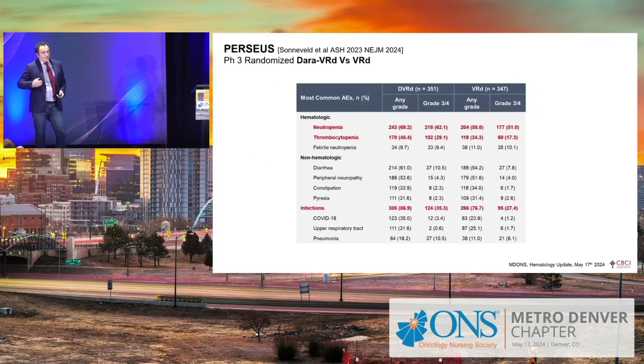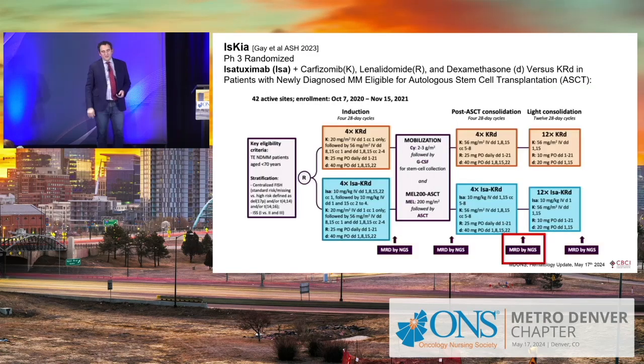Now, I'm going to move ahead because I have a ton of slides. Of course, 4 agents are more toxic than 3, so you've got to watch out. It's more expensive, it's more cumbersome. But ultimately, we see that there is an improvement in the outcome of these patients.